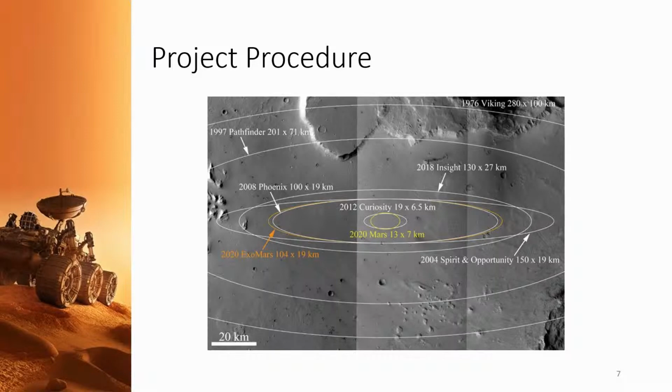But before the launch, we have to plan where the rover is going to land. And these landing ellipses get smaller and smaller because our technology gets better and we can more precisely define the landing zone. So right here you see a comparison between the different rovers sent to space. And while in 1976 the ellipse was 280 by 100 kilometers, the Perseverance rover had only a touchdown zone of 13 by 7 kilometers.